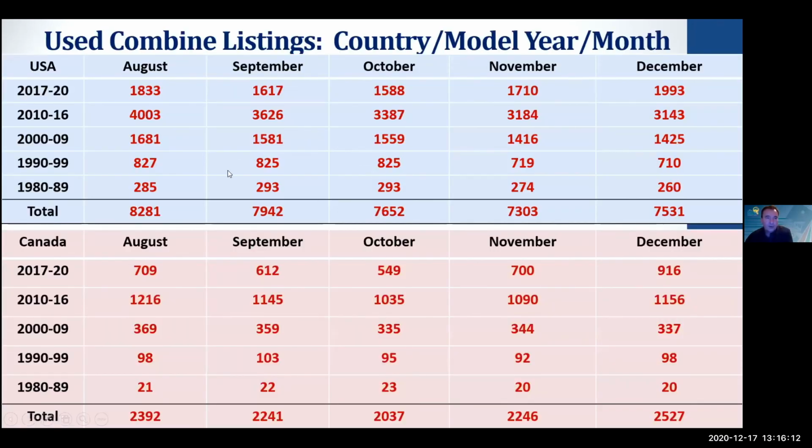So the US is in blue and Canada is in red. And you can see this is the model years of the combines. And in August, for the 17s, 18s, 19, and 20 model years, there was 1,800 of them advertised in the US. And by October we were down to 1,600, and then November, 1,700. So we got rid of some stuff. We moved some iron and we're loading up.